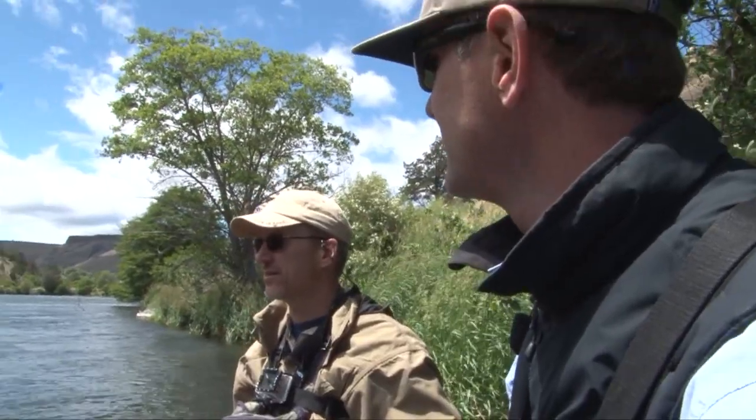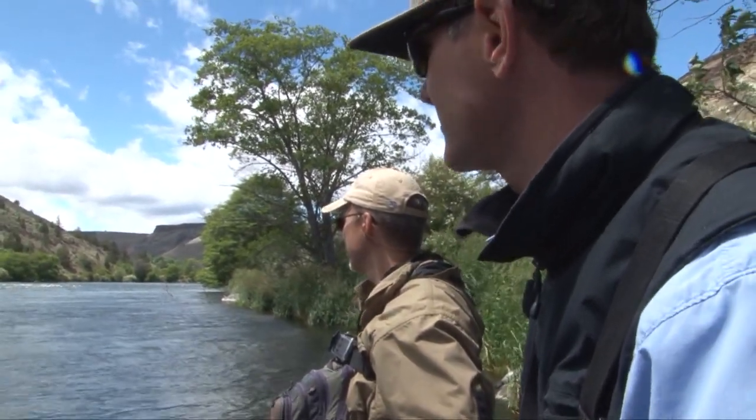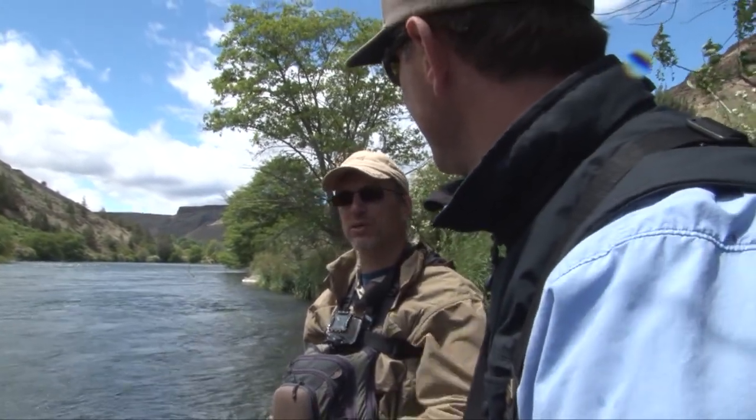Boy, I finally got a tough cast in there against the wind and hooked that fish. Got it all the way to the net. Unfortunately, it got off right at the net, but it was a big fish. You can see it's kind of an interesting spot here because it's really deep. It's not your classic salmon fly spot by any means, but well, it probably takes a big bug to get him up out of this.